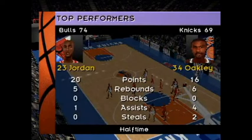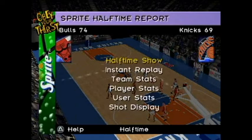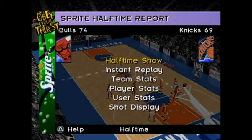Here are the key players. Here's the Sprite halftime report.